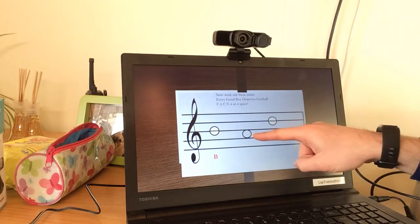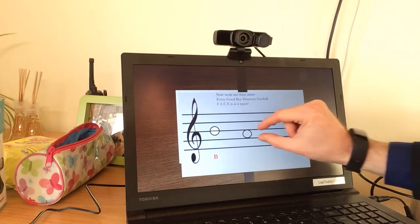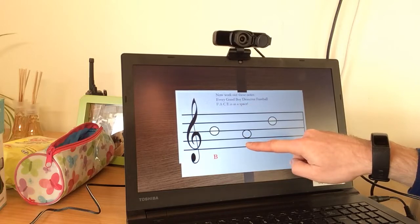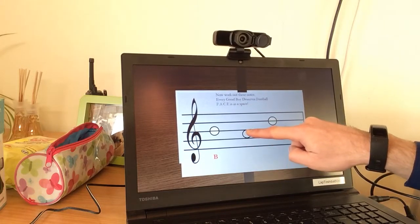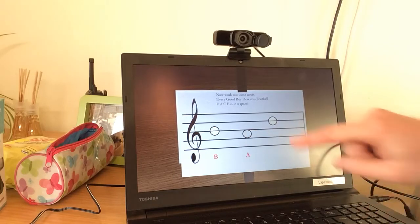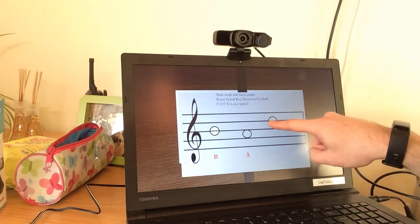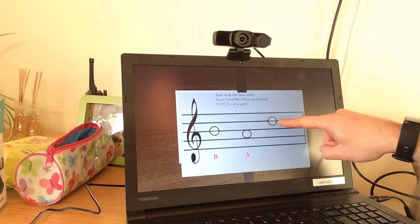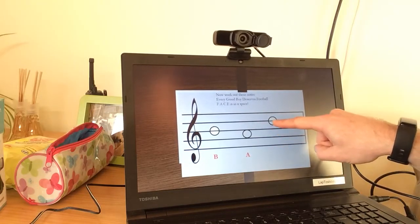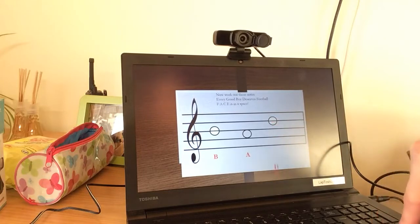So I'm looking for a line. There is no line in the middle of that note. It's inside the space. So I use FACE. F, A. It's in the second space. F, A. So that's got to be an A. And then again, we're looking, there's a line in the middle. So we're back to Every Good Boy Deserves Football. Every Good Boy Deserves. So that is a D for bad.